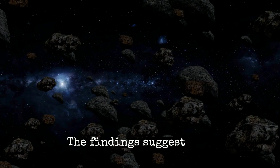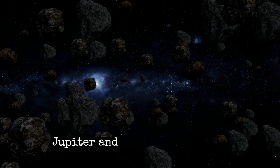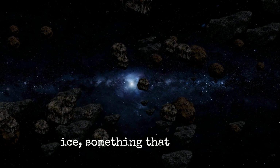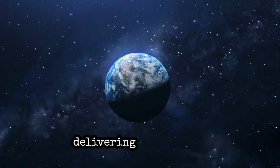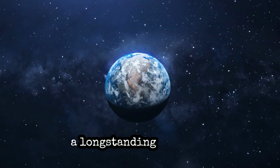The findings suggest that asteroids in the asteroid belt, a region of the solar system roughly between Jupiter and Mars that contains much of the system's rocky asteroids, have subsurface ice, something that has been suspected since the 1980s. The study also shows a potential pathway for delivering ice into the near-Earth solar system. How Earth got its water is a long-standing question.